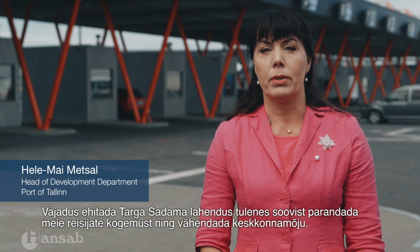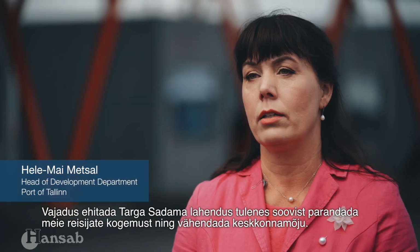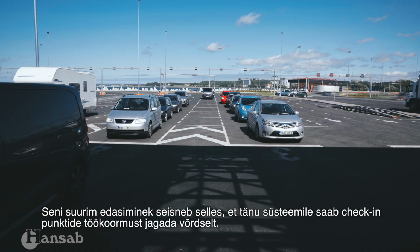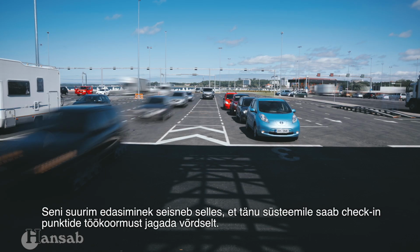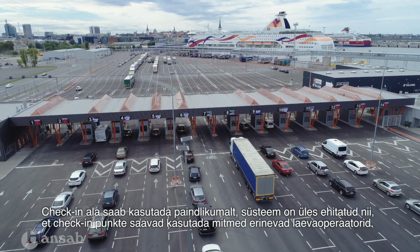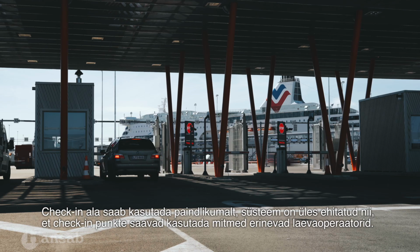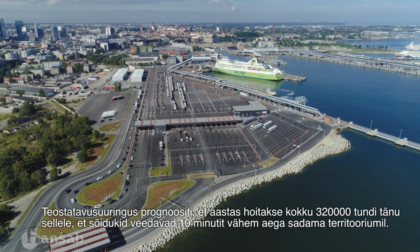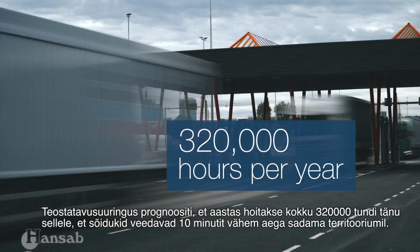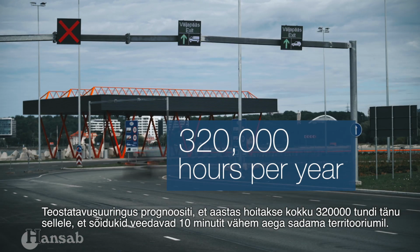The driving need to build the smart port system was to improve our passengers' experience and reduce the environmental impact. The biggest improvement so far is that the working load of the check-in points can be equally divided because of the system. The area after the check-in can be used more flexibly. The system has been built up in a way that the check-in points can be used by different ferry operators. The feasibility study predicted that 320,000 hours per year will be saved based on passengers with cars spending 10 minutes less time in harbour area.